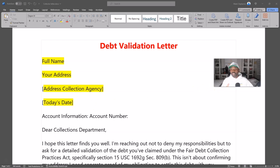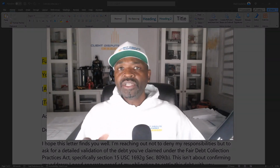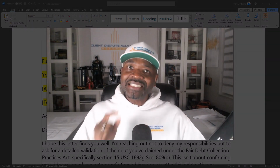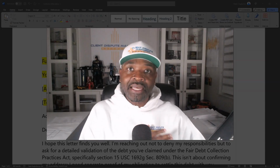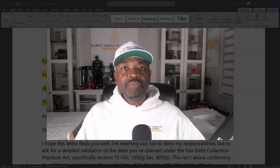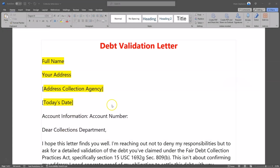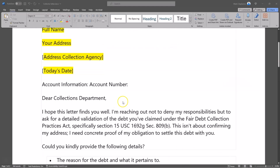All right. So you always want to put their correct address and you want to put today's date. The reason why you want to put today's date is because you want to track the date that you sent this debt validation letter back to the collector, right? We want to track that just in case they put it on your credit report and you have to sue them. So that's the purpose of including the date. So let's go ahead and read this letter.